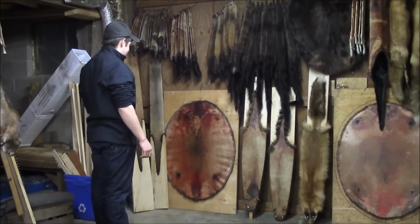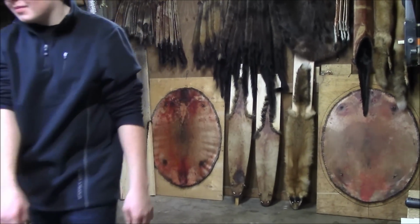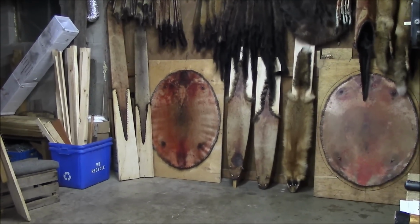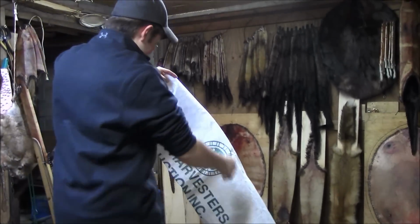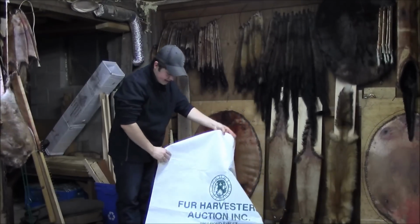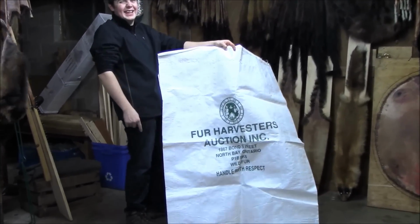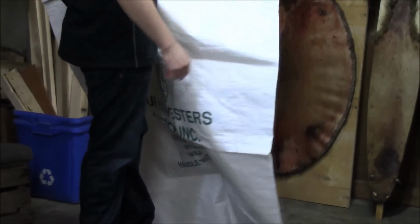Just say they're getting ready to go to the auction house now. They're all dried, stretched and dried. Here's a better example. Give North Bay some. Yeah, we ship to North Bay. We stretch them so they fit in the bag.